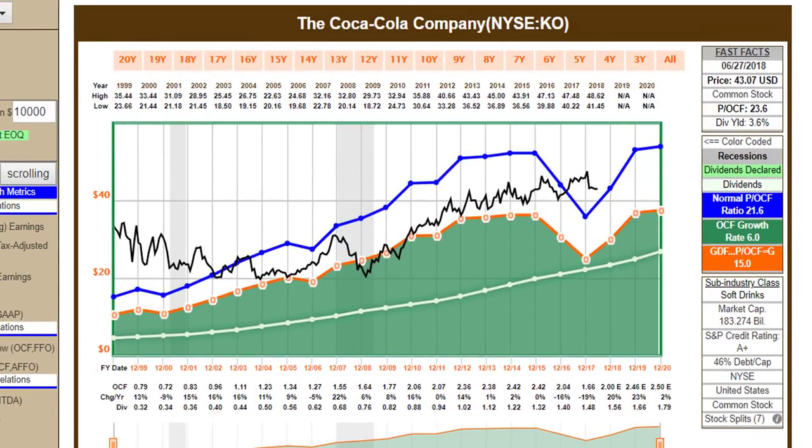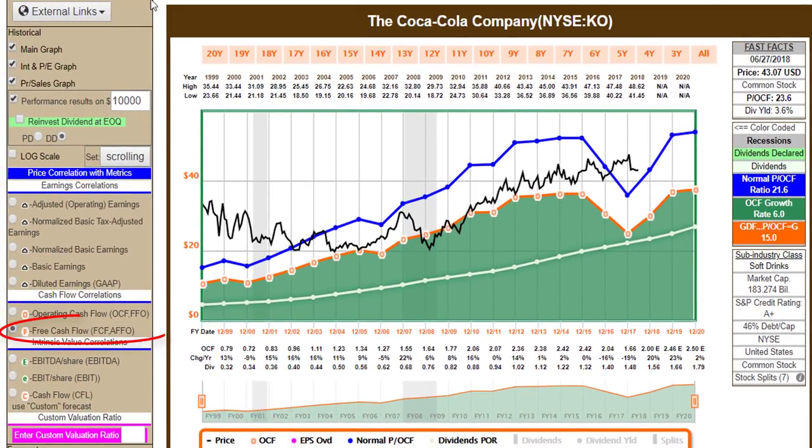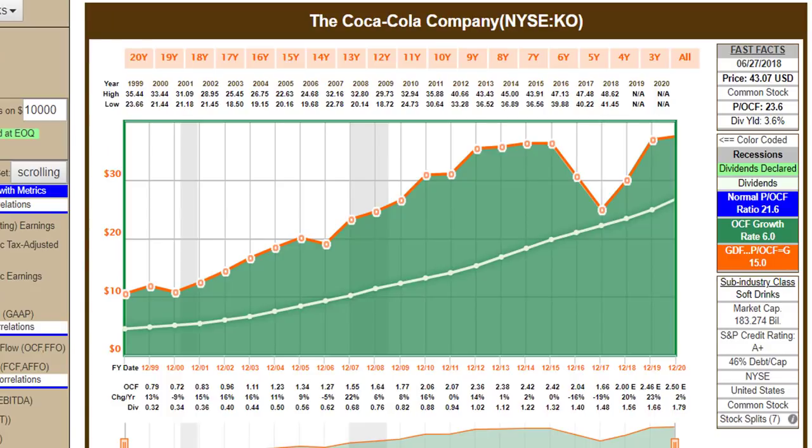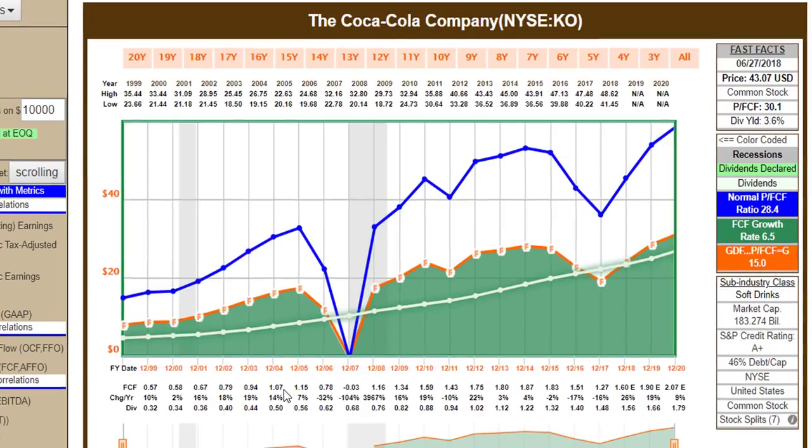And then, of course, when I'm looking at dividend coverage, I also like to look at free cash flow. And I usually take the price off when I do this because I'm not really interested in using free cash flow as a valuation reference.